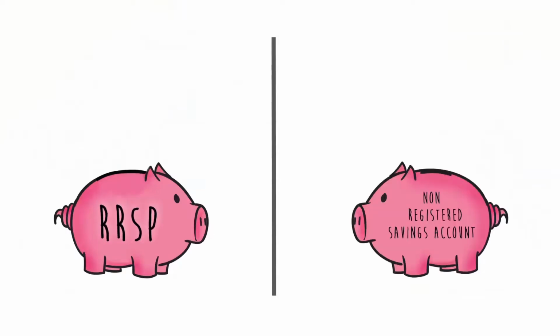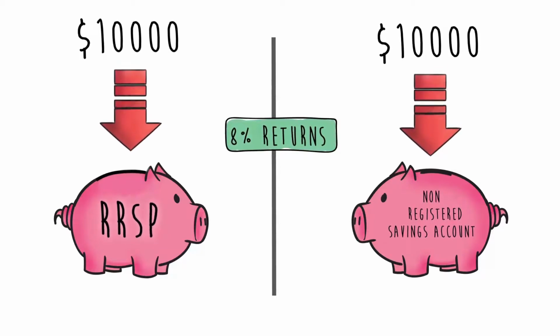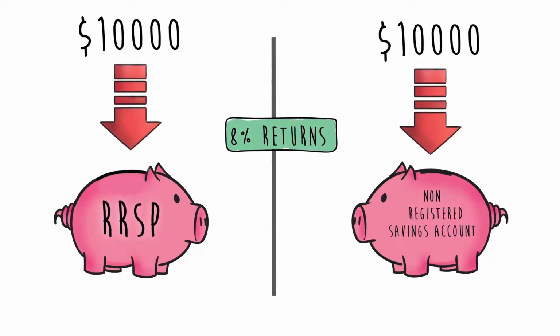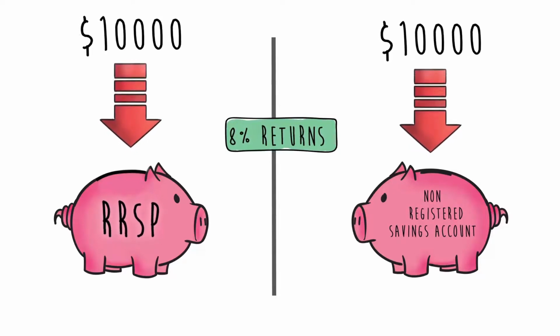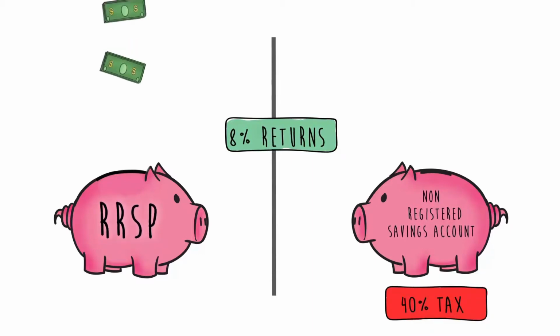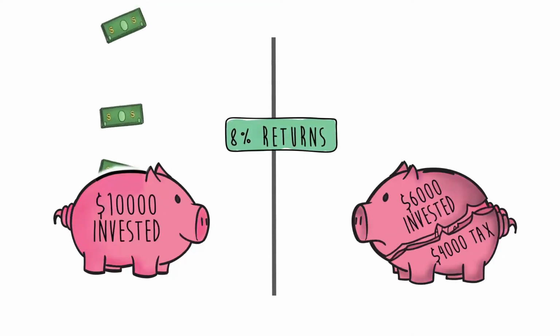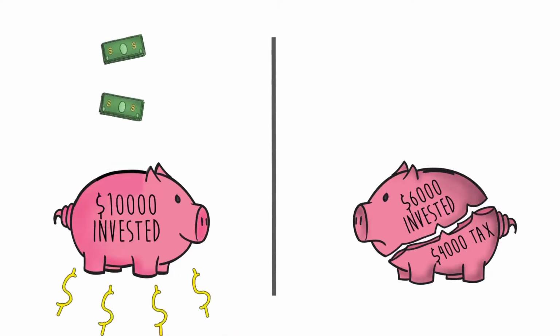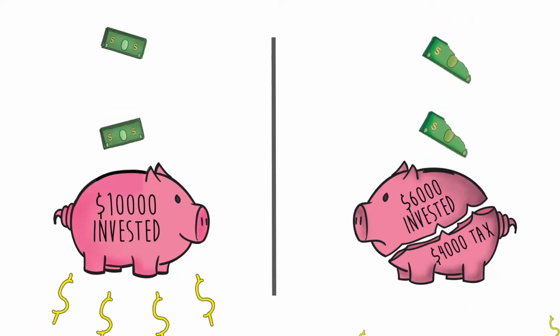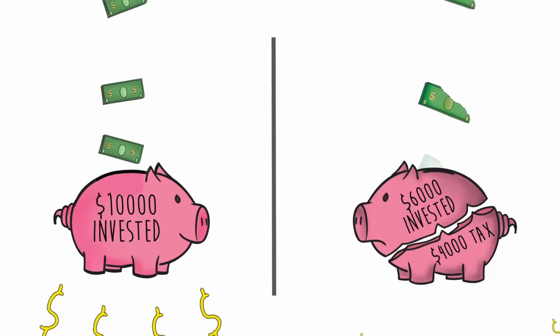Let's look at the difference between the amounts accumulated by two different investors. At the beginning of each year, both contributed $10,000, one into an RRSP and the other into a non-registered savings account. Both investors have a marginal tax rate of 40%. Do you notice how the contributor to the RRSP pays no initial tax, and so the full amount is available to grow? The contributor to the non-registered account has to pay $4,000 in tax each year, and therefore has just $6,000 available to invest. Even the earnings on that $6,000 investment also get taxed each year.